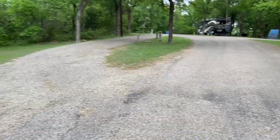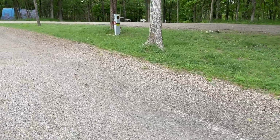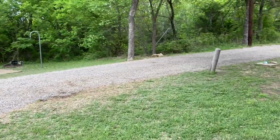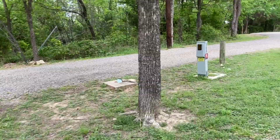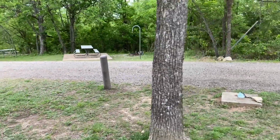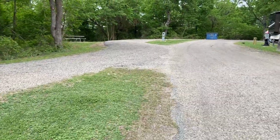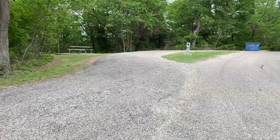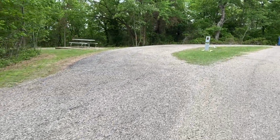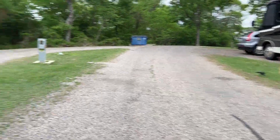And same thing here. This one's pretty level, not too bad. At 101. Again, you can see it's downhill here. That is 100. So your front end's gonna be a little bit higher. And then it looks like you got a trash right here next to this site. And you're across from the park host, so that's not too bad.